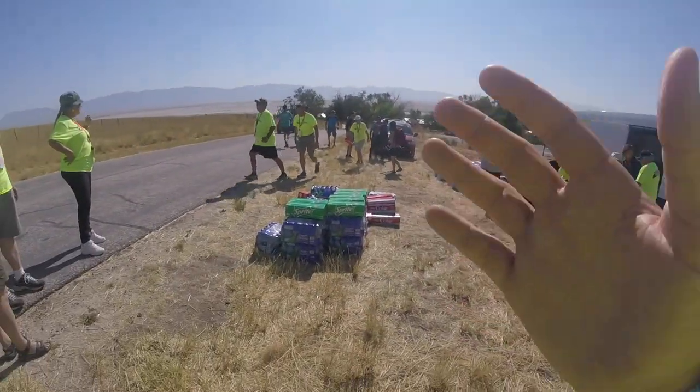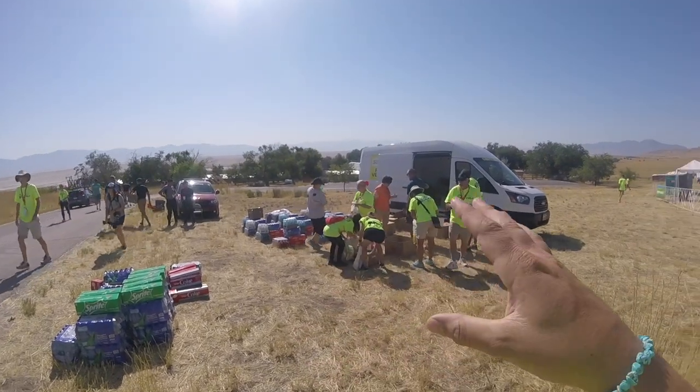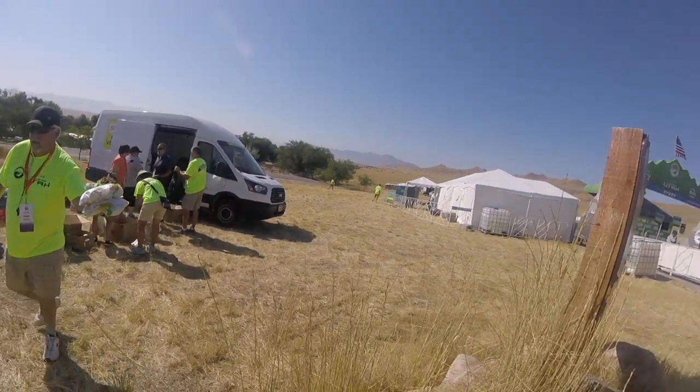so I'll kind of just show you what goes on here. So we got piles of water and drinks, lots of water, Monster Hydros. People are picking up their Subway sandwiches over here from the feed vehicle. So that's pretty much where we get our daily supplies for the team as we're out on the road so that we're not starving or thirsty every single day.